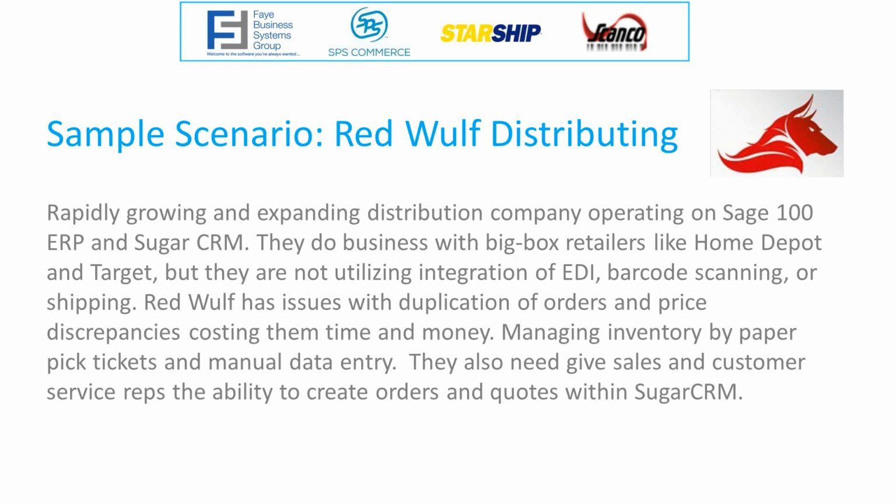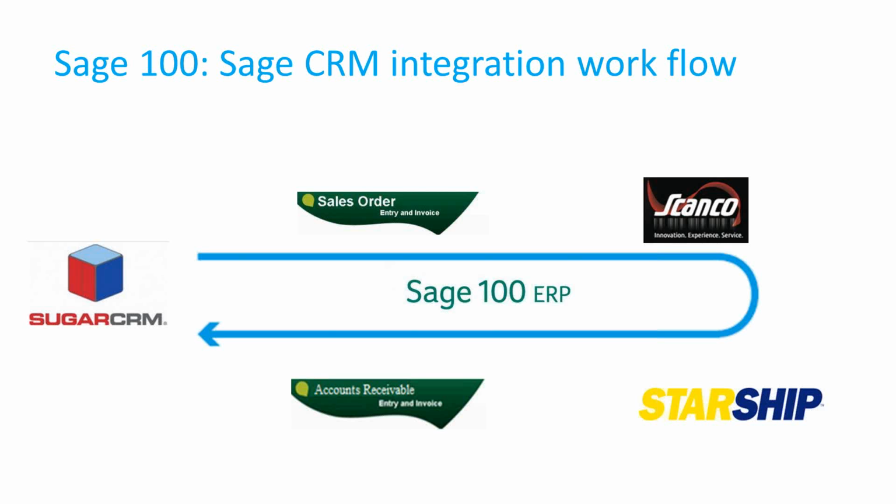And there are two different processes. The first one is integrating orders and invoices through SugarCRM. You have the ability to create orders and quotes within SugarCRM, and once that's done, the order is going to flow into the sales order entry screen within Sales Order, and from there, Scanco is going to be able to pick up the data and pick and pack the goods based on the barcoding that has been set up for this individual distributor, which is Red Wolf.